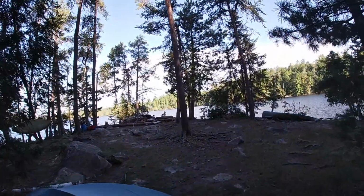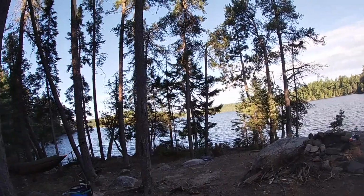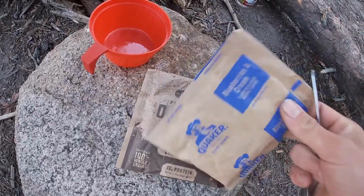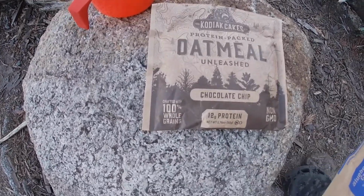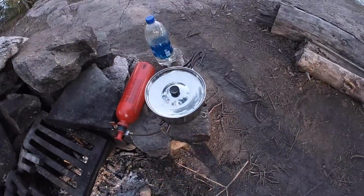It's looking like a beautiful morning. Got a nice steady breeze coming in. This is the oatmeal of choice today. We got the blueberries and cream and the protein oatmeal unleashed chocolate chip. So that's freaking awesome. Got some water boiled already.